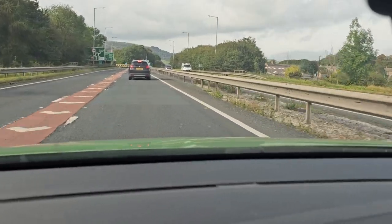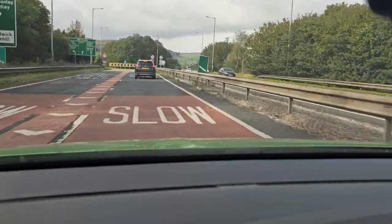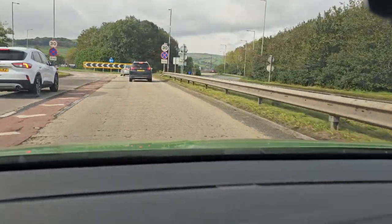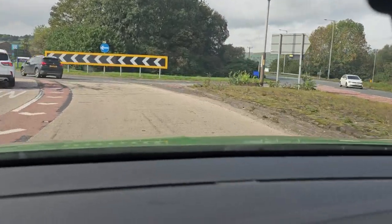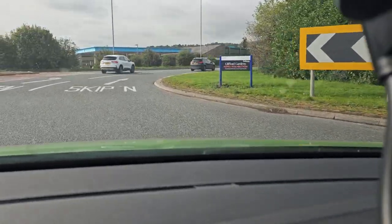Let me explain to you. Look at the signboard on your left. So, 1, 2, 3. We're going third exit. So slow right down. Second gear in. Look opposite. Looks good. Stay next to the right side. It says there on the road.